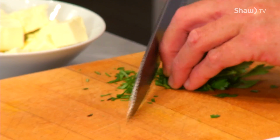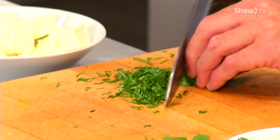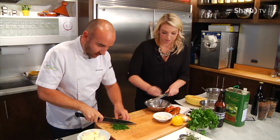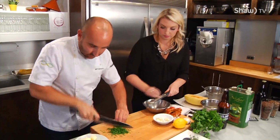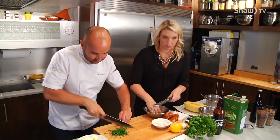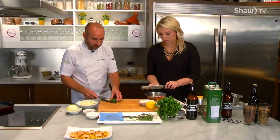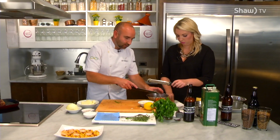So we're going to cut this Italian parsley or flat leaf parsley into a nice chiffonade. And chiffonade is just a style of cut. It's long strings like this. So we want this to still have a little bit of texture, so what I don't want to do is mince this or anything like this. So I'm going to slide in there. Awesome.